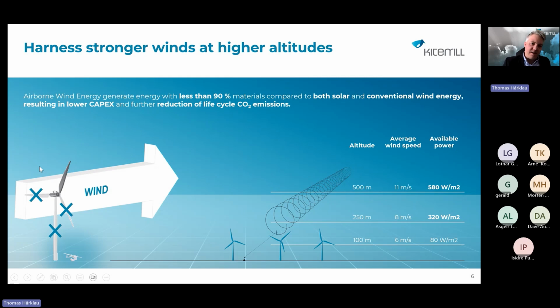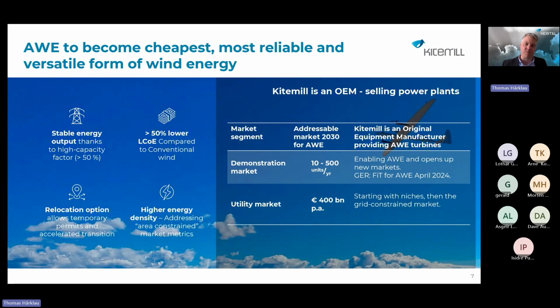But the raw material is one security side that is important in the future, but it could also be supply security, because as I mentioned in the video, we are opening up totally new wind resources. So this means nations that didn't have viable wind resources can get viable wind resources by utilizing airborne wind energy. And we focus on four main value propositions.